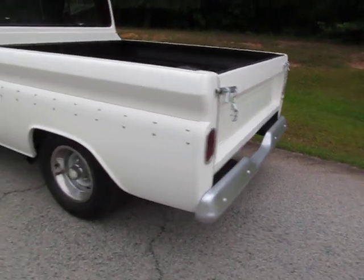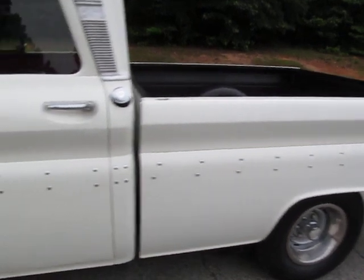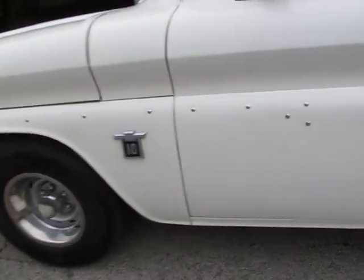Rear bumper painted as well. And no dings or dents to mention. I don't see any paint pops.